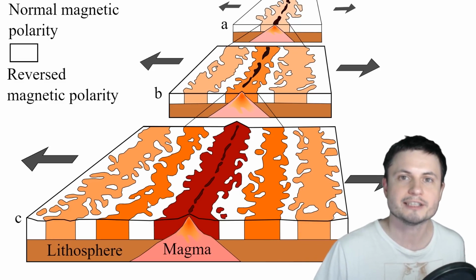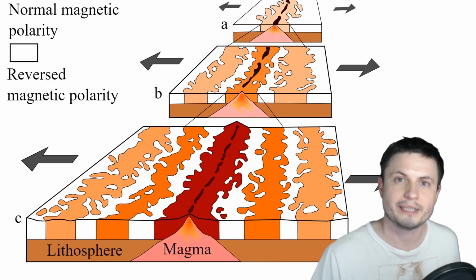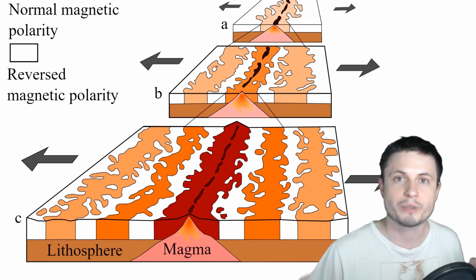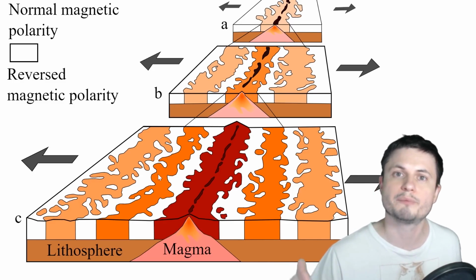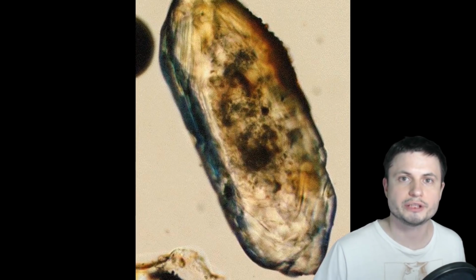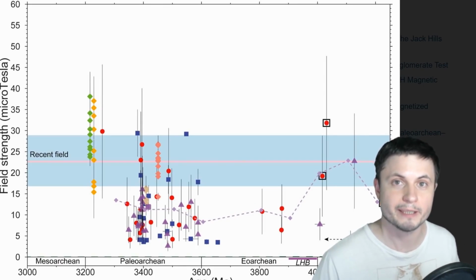And this is actually exactly how the scientists discovered that, apparently, the magnetic field of our planet actually flips once in a while. And by using these stripes, because they move away over a certain period of time, we can then calculate how long it takes for the magnetic field of our planet to flip from north to south. And so using a very similar analysis, the scientists were able to use these rocks to essentially discover that the magnetic field of our planet was much stronger in the past.